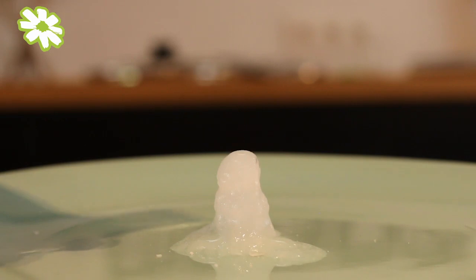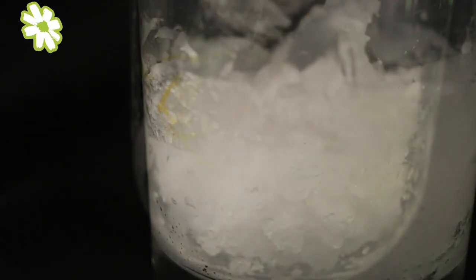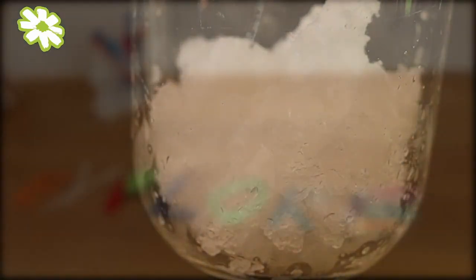And we can cool it beyond its freezing point and it still stays liquid. So it just takes one small crystal or agitation to turn it solid. Cool, right?